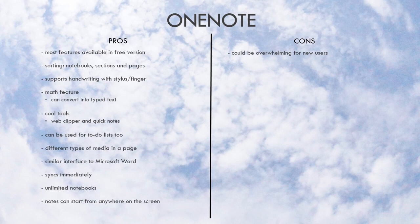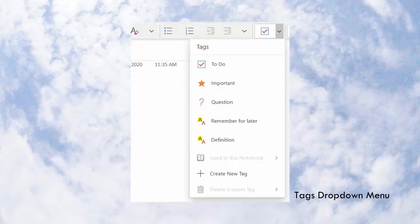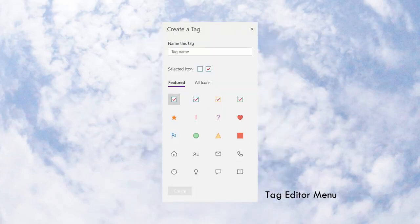Maybe it's my own problem, but I've been using OneNote on and off for quite a few years now, but I still feel like I haven't explored all of the features that they offer. For instance, they have tags that may be useful for notes, where you can mark out definitions, to-do lists, critical warnings, and things like that would help with organization.